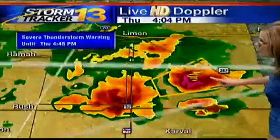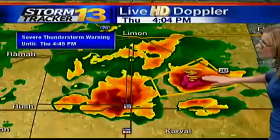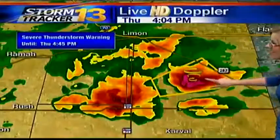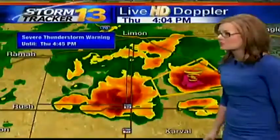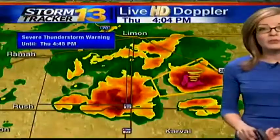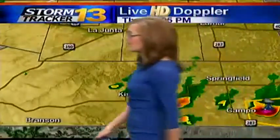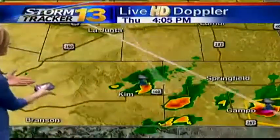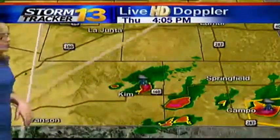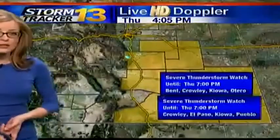I want to take you a bit farther toward the east. We have another severe thunderstorm warning to tell you about for Lincoln County, just to the north of Karval. That storm showing a bit of rotation. It is traveling off toward the north and east, moving between 15 and 25 miles per hour. 4:45 is when we expect that severe thunderstorm warning to expire. Taking you farther toward the south and east, we have another severe thunderstorm warning that is just off toward the east of Campo. Thankfully, though, we don't have any tornado warnings to report. We had one earlier this afternoon right toward the north of Branson. That storm has since dissipated, though, and no longer is a threat.